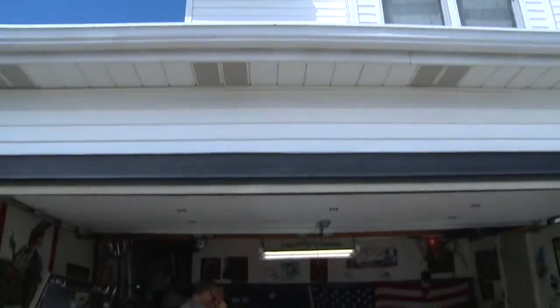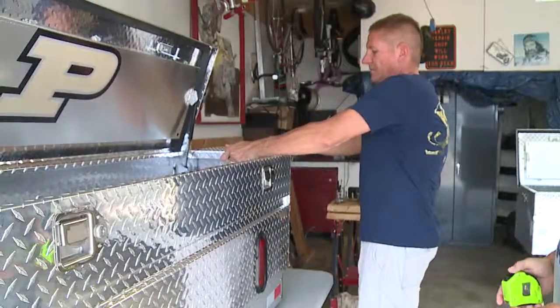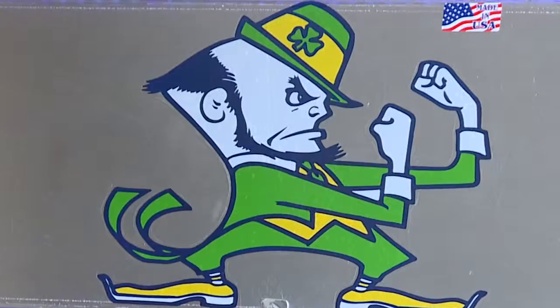If you look inside this Mishawaka garage, you can tell Greg Klasinski and Darren Sego have a love for tailgating, but now they've managed to turn that love into a business. Greg and I just started talking, and we were looking for a better way to tailgate. And we drew something up on paper, and we came up with this idea.